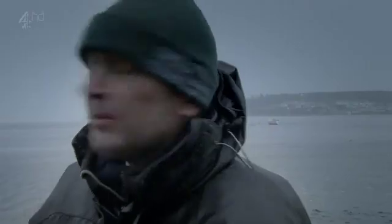We have a window of opportunity of literally a few hours to be able to get out there and start the post-mortem to try and unlock all those clues that are not only going to tell us why that whale died, but also help us understand the whales that are still living out there. And let me tell you, the weather is absolutely abysmal.